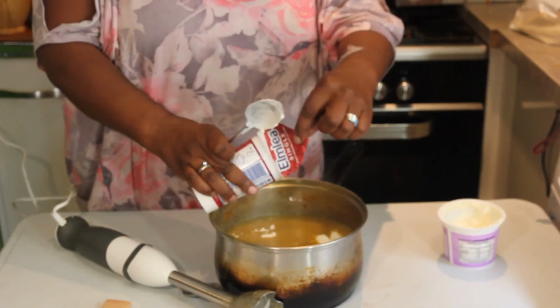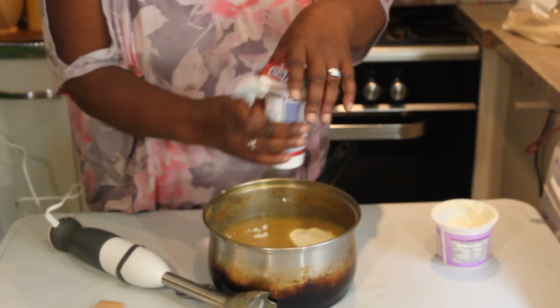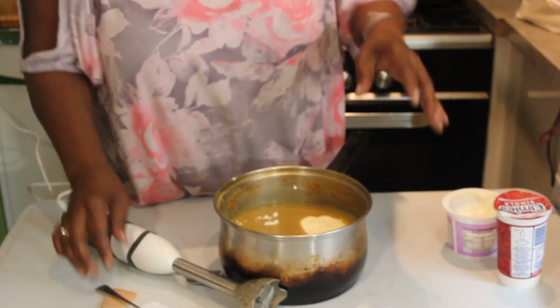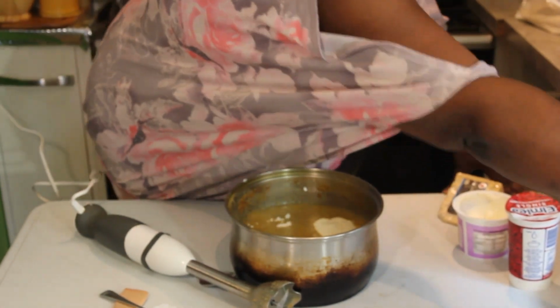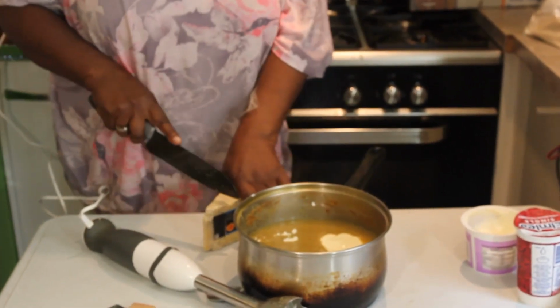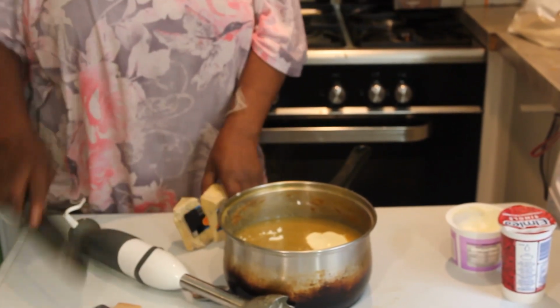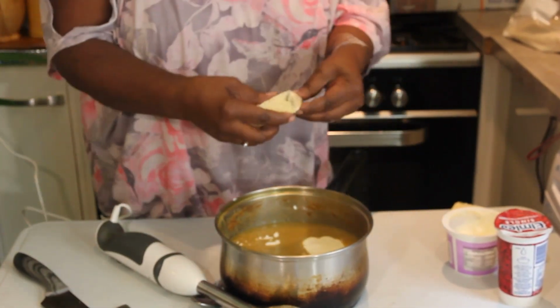And some single cream. And I did say this was going to be with cheese, and we're going to add a touch of blue cheese, just some Stilton. This is a blue mature Stilton.